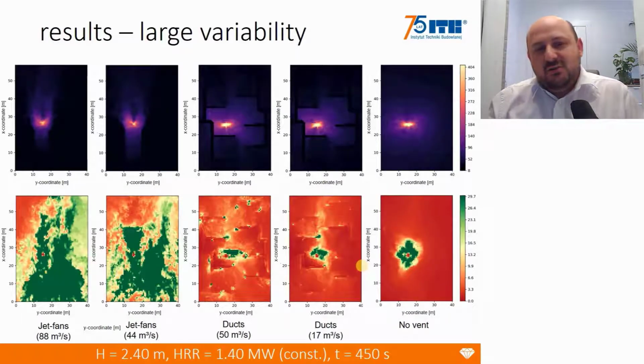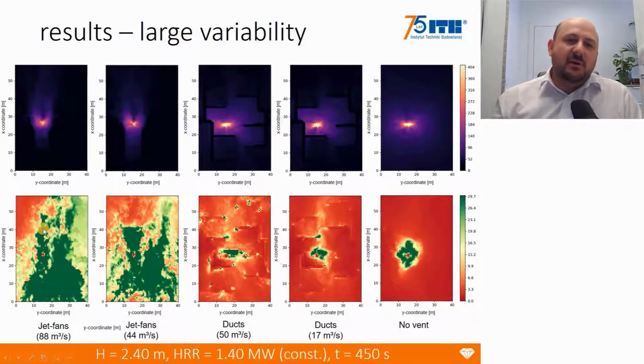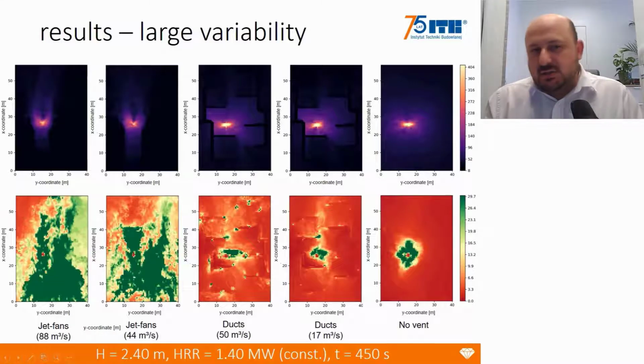As mentioned, we've observed huge variability in the results. From car parks completely filled with smoke, and you are looking here at the visibility in smoke parameter, where red means no visibility and green is 30 meters. We had observed cases in which the whole car park was filled with smoke. We'd observed cases in which most of the car park under the same fire was clean.